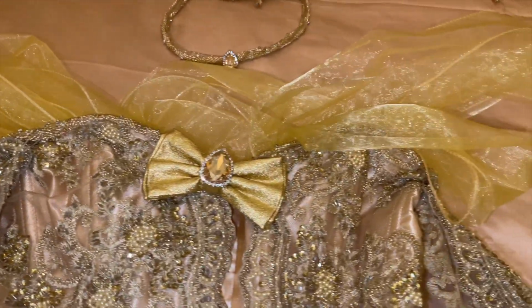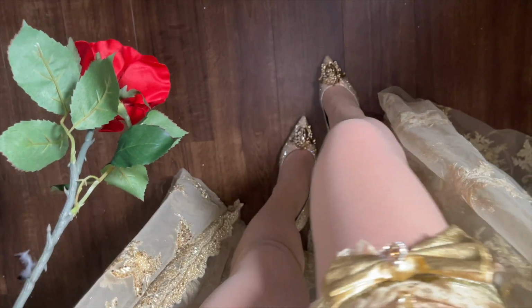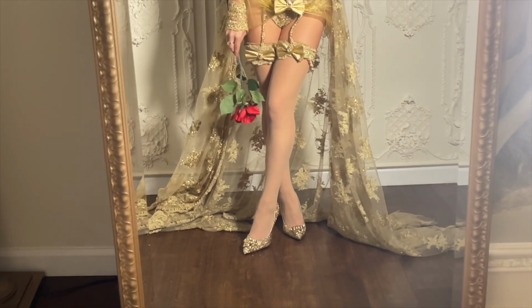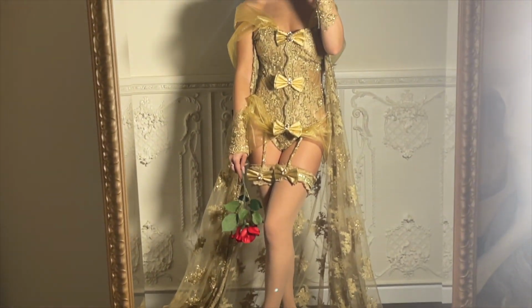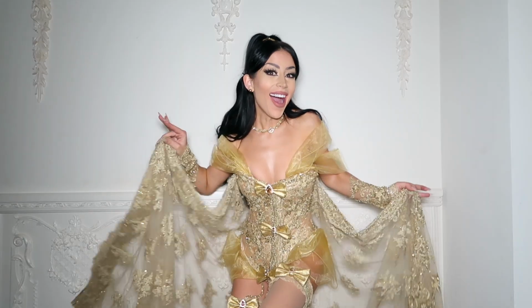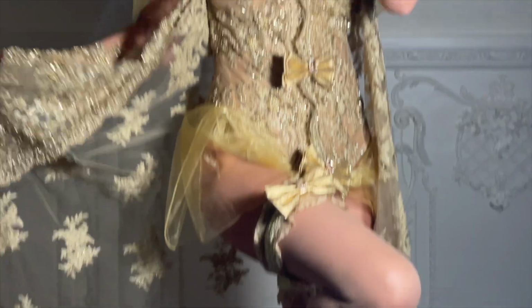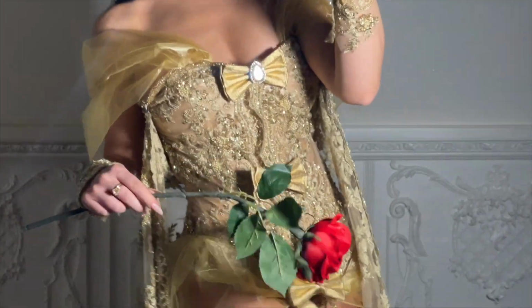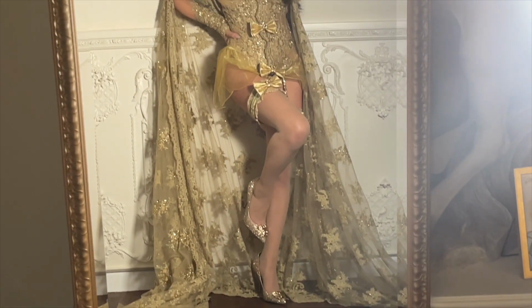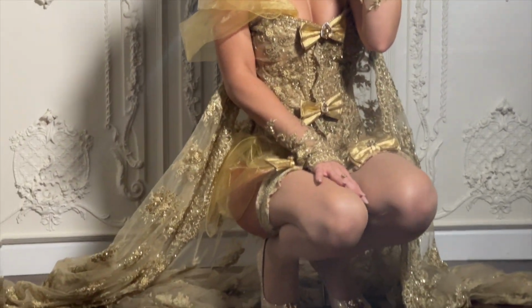So here we are. Drum roll, please. Oh my God, are you ready? Oh, it's beautiful. You can see the detailing on it. Oh my gosh, this looks like haute couture. I'm dying. Wow. It's like Belle if she went to the Met Gala and the theme was sexy.